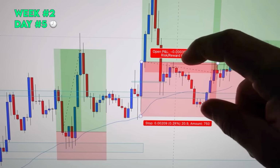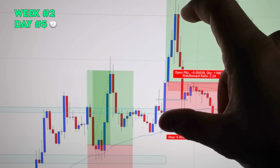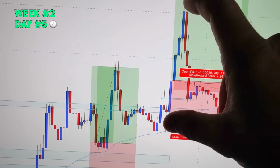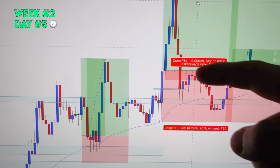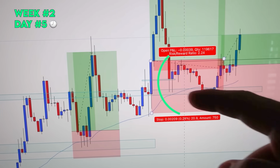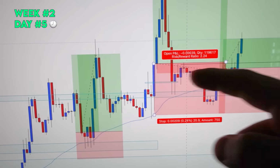This is the session that there is no volume. These are the sessions where there's the most volume. If you notice, this is London session, and then this is New York session right here. London session, New York, and then Tokyo and Asia. I do not want to be involved in the market here, so I simply closed the trade.